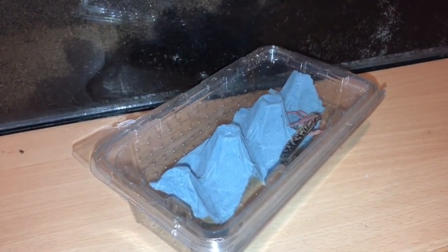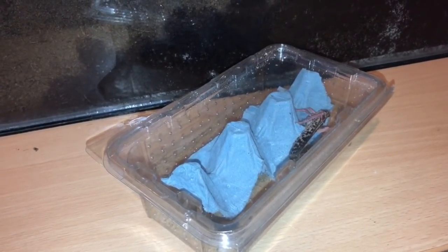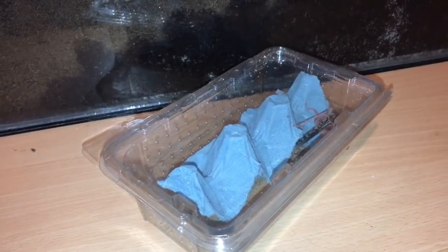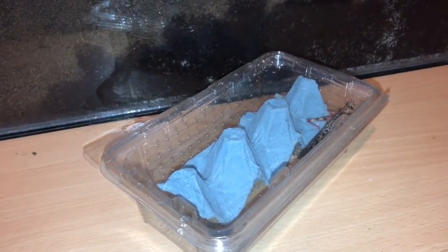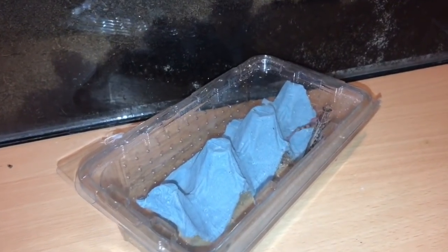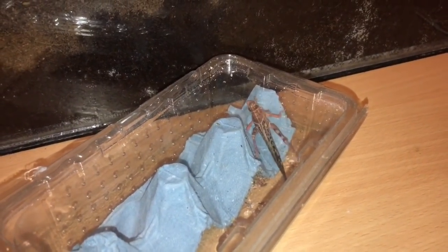So as you know, I bought these large wing locusts a few days ago from my local pet shop and I've only got a few left. So as the title says, I'm going to be feeding my giant centipede today. It hasn't been fed for about 10 days, so it should definitely be hungry. So let's grab a wing locust and let's see if it's hungry.